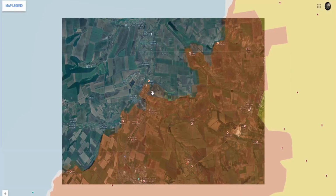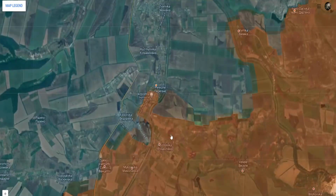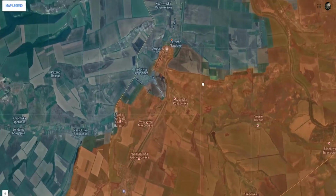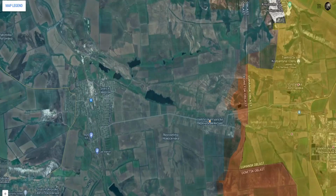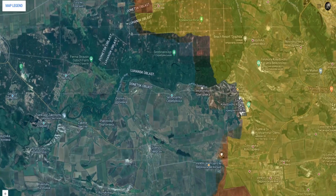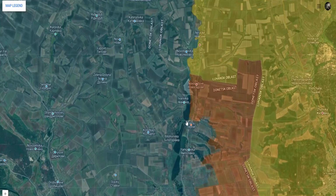So far, the only real gains in the Severets direction have been moving away from this Bakhmut-Lysychansk highway, taking Vysola, Rozhdolivka, and pushing the Ukrainians away from this highway. So this is where the actual real gains are, and then in the more northern direction of Severets, it's been more of fake news. There's been no changes in the Lyman direction, still battling for Terni.